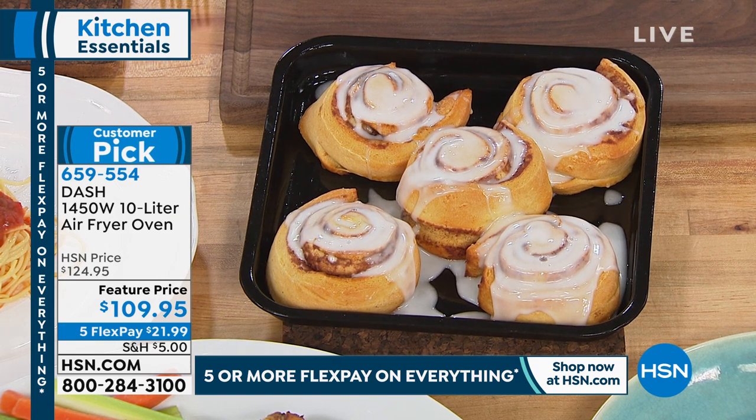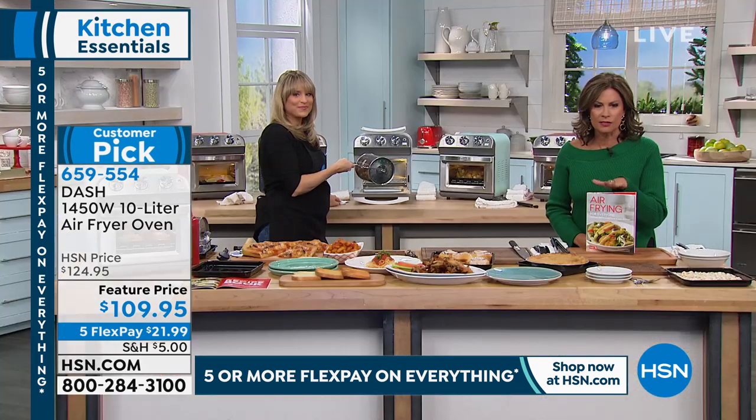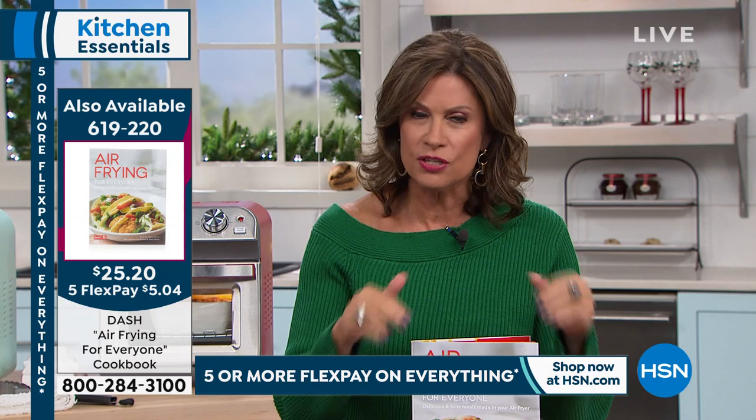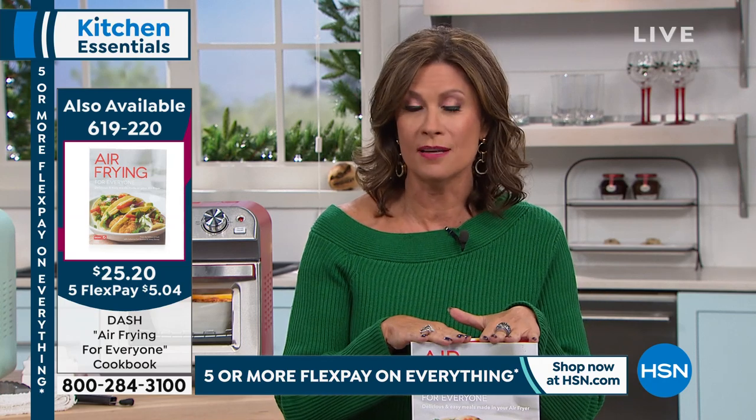Listen, we have the cookbook that also goes with it. I highly recommend this cookbook. I recommend it because when you're air frying, when you are using this, because again, it's convection style, it will cook faster. So sometimes it's good to have this for inspiration and also to get your cooking times down.